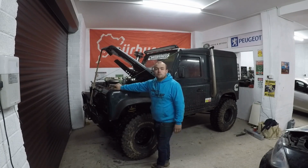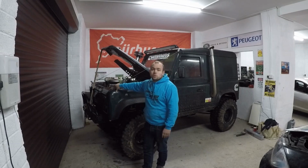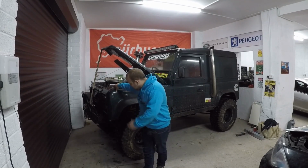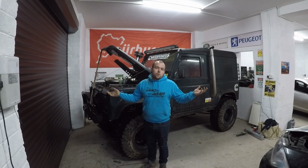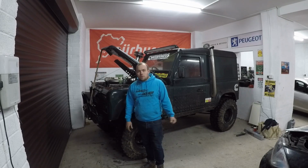Looking forward for me, Ford Bronco transfer box or something a little bit stronger in that area. Maybe a different axle setup. Patrol Y61, so I'm told, so you can run more power.